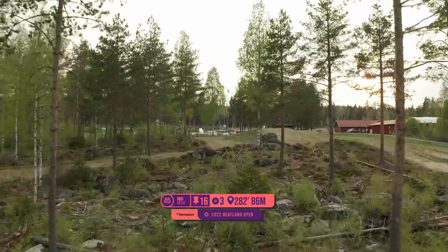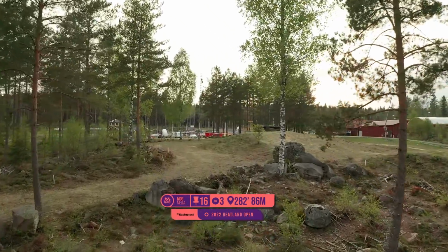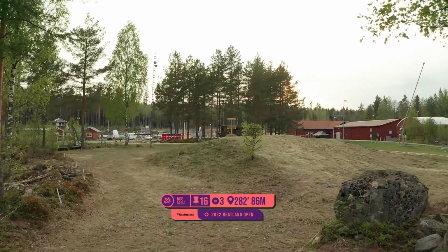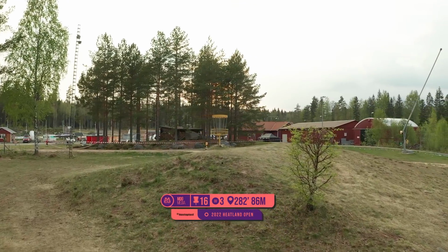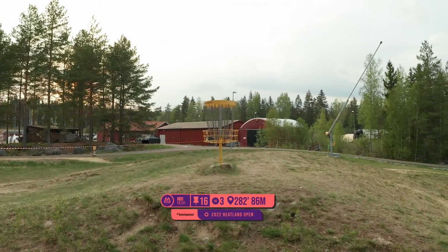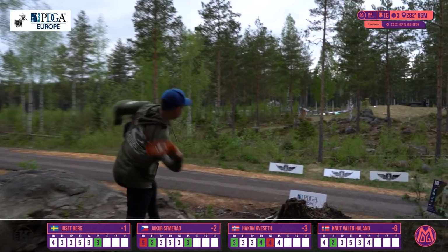Well, let's move on to hole 16. We've got a par 3, 86 meters. There's a big OB field right before the basket. You can see the basket is perched up on this hill. Sidearm bat for the righties is the preferred play. You can take a hyzer route, but that's more of a sucker play, I would say.